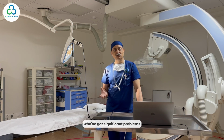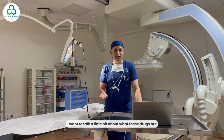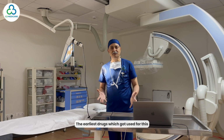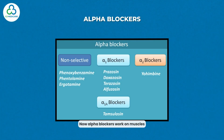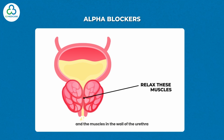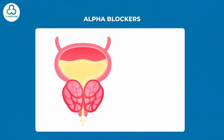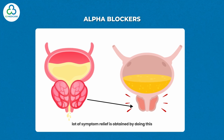So how do we treat patients who've got significant problems? Usually the initial approach is to give drugs. So I want to talk a little bit about what these drugs are and what they do. The earliest drugs which got used for this were called alpha blockers. Now alpha blockers work on muscles in the base of the urinary bladder and the muscles in the wall of the urethra, which is the outlet of the bladder. What they do is they relax these muscles. And when these muscles are relaxed, it's easier for the patient to pass urine, and in most cases, a lot of symptom relief is obtained by doing this when the prostate is enlarged.